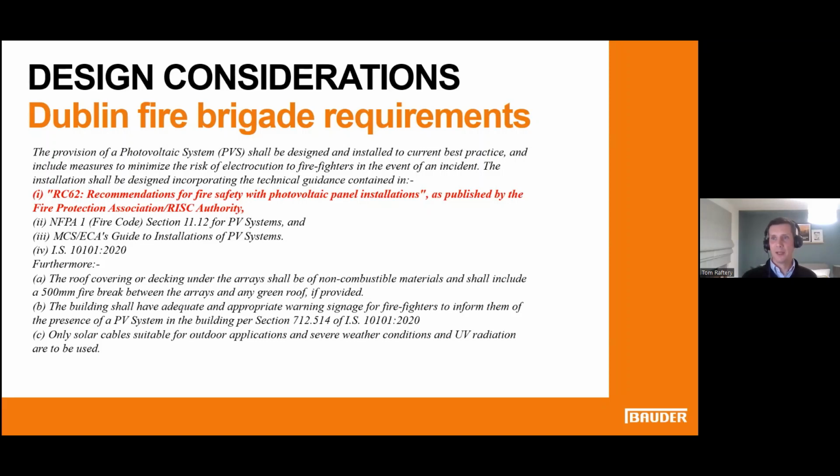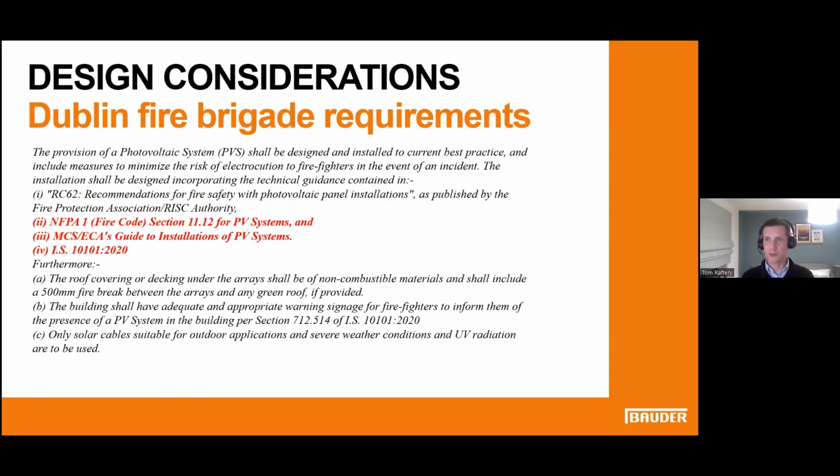We've then got NFPA and the MCS guide. All of that stuff is pretty straightforward, and every single system that we would design, and most contractors would design, will certainly be to the MCS guidance and ECA.